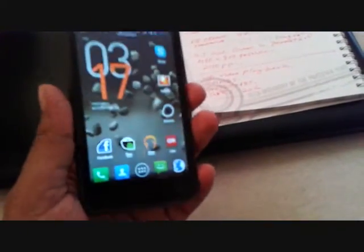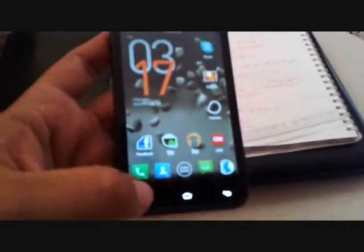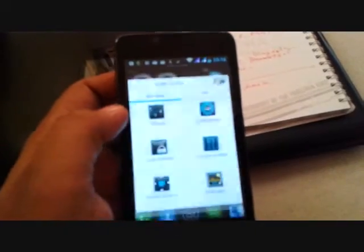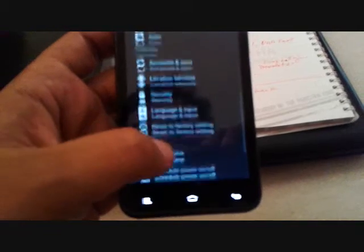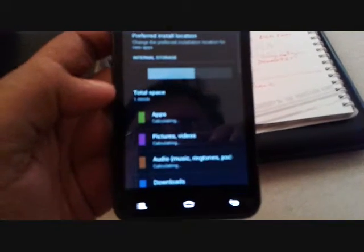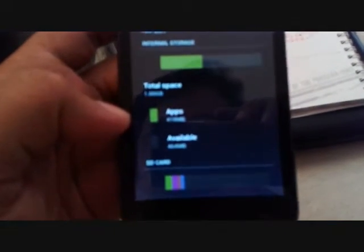So as far as the features are concerned, this comes with a dual core 1 GHz Cortex A9 processor. The chipset used in it is the MT6577, which is a very capable chip. As far as storage is concerned, its total is about 4 GB. Let me just show you that. Storage. There it is. Yes, the total storage is 4 GB.